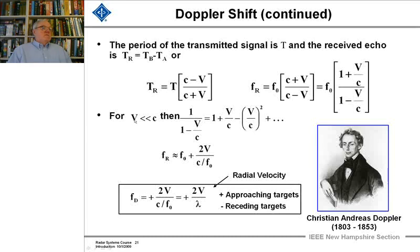So we can approximate V as being very much smaller than C, and then the bottom denominator can be approximated by a power series. When you do that, the frequency that you receive is the carrier frequency that you transmitted plus 2V over C times the carrier frequency, which, since C over the carrier frequency is lambda, gives us that the Doppler shift is plus 2V over lambda. And that was for an approaching target. For a target that was receding, we have a negative sign.